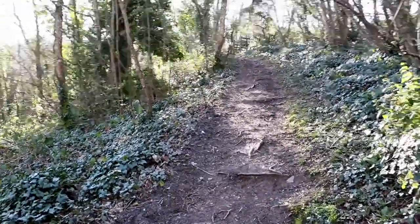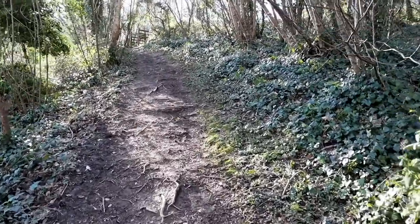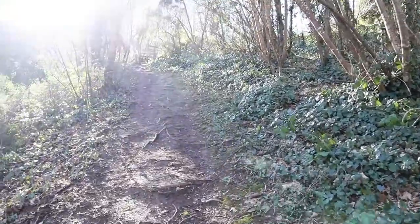Starting to gain some considerable height. You can actually hear a woodpecker over in the distance. I don't know if the microphone will pick that up, but we'll see how we go.